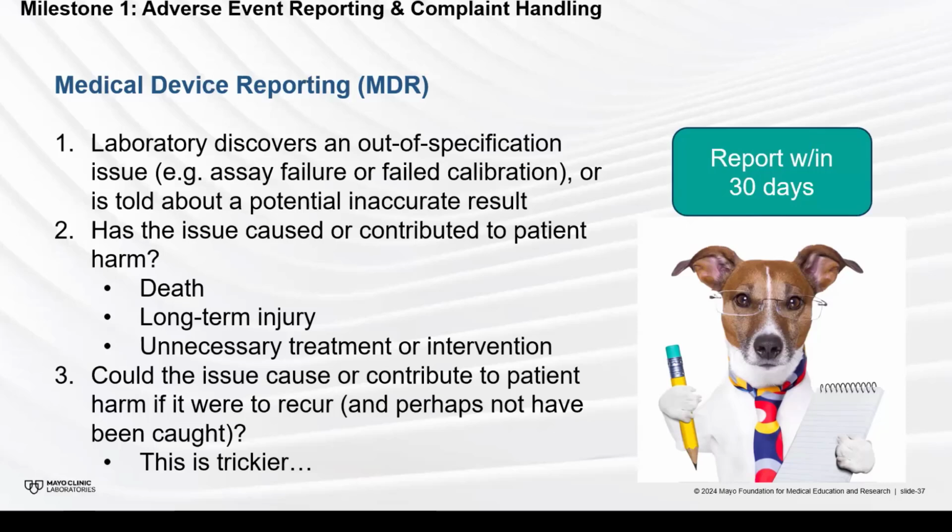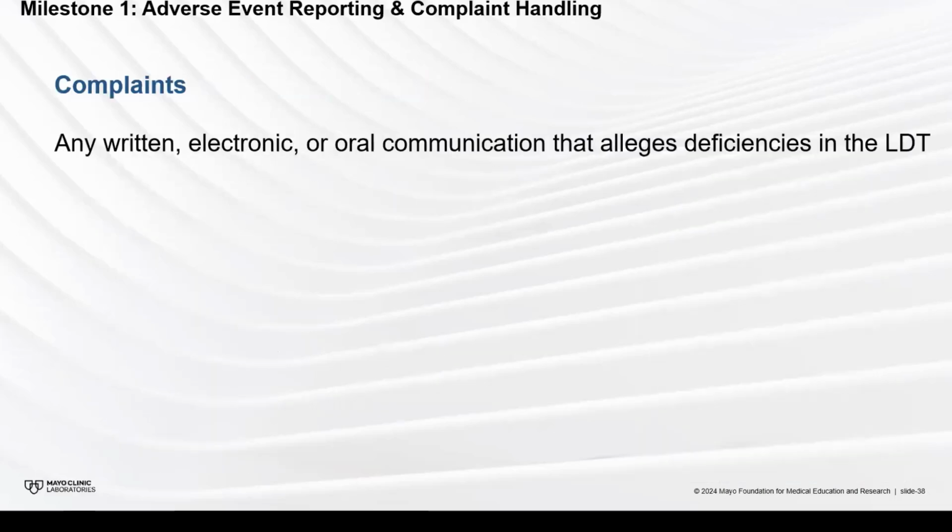The piece of milestone one that I'm a little more concerned about is around complaints. So a complaint is any written, electronic, or oral communication that alleges a deficiency with the LDT. So someone complaining that they think they got an inaccurate result, someone calling to complain they don't think the test incorporates certain elements that it should, certain markers or things like that.